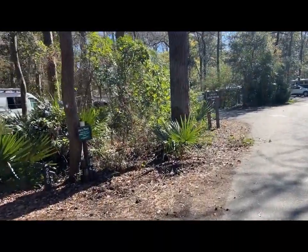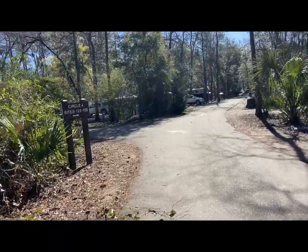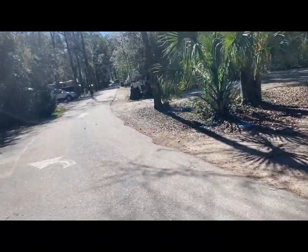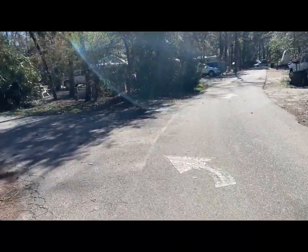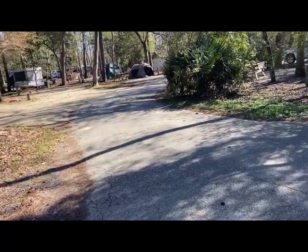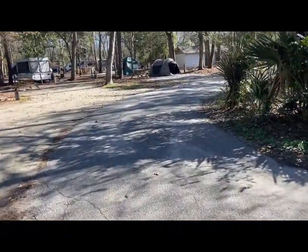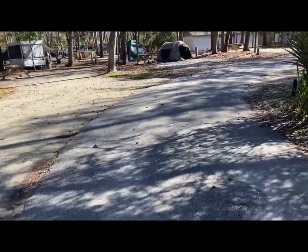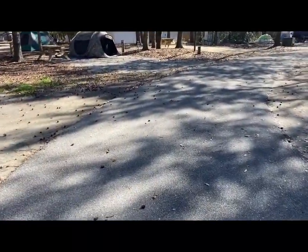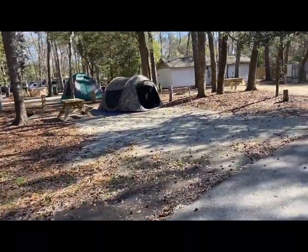This way is Circle 4. Sites 125 to 155. As you can see, you got a couple sites here. This is where they were grilling, right? Circle 4 was where they were having the cookouts last night. Extravaganza, that's what I was looking for. Just too big of a word I can't pronounce. You got a couple people tent camping over here.